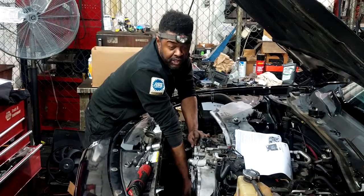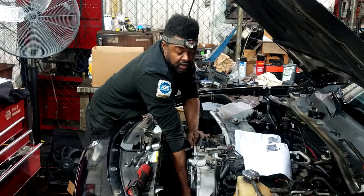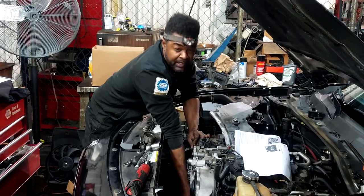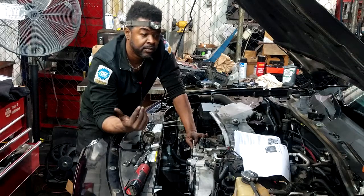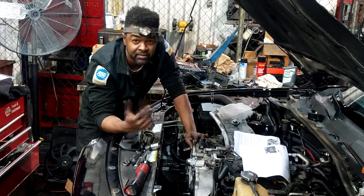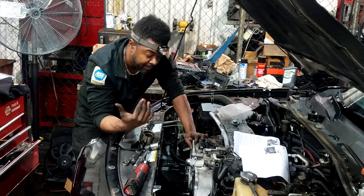So if your car is equipped with a timing belt, I suggest you look at your owner's manual and find out when you should replace it. Even if you just bought the car, if you got a car used, try to find out if the previous owner had it replaced. If not, you get it replaced, so you have peace of mind knowing that it's been replaced. See what I'm saying? So it's all about peace of mind, man.